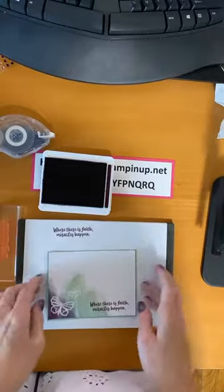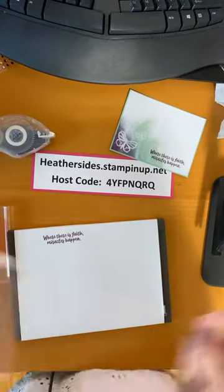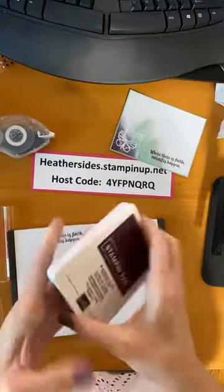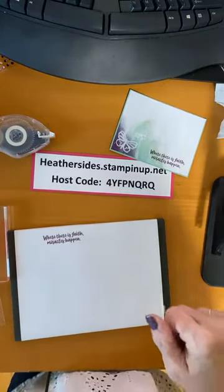Okay, so the next thing we're going to do, we're going to go ahead and set this aside for the moment and close your ink pad. That's something that I try to remember to do right away all the time, because I have this amazing talent for laying down in my ink pads. It's really quite a beautiful thing.